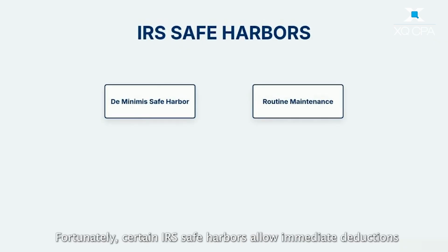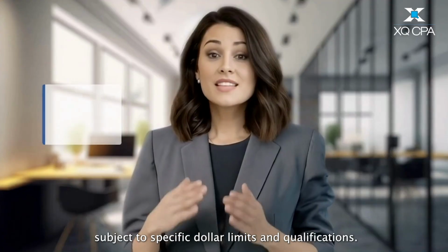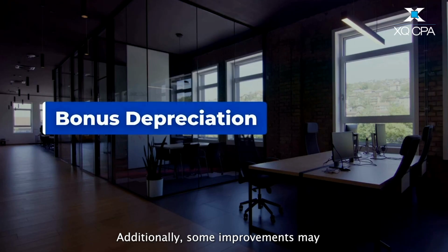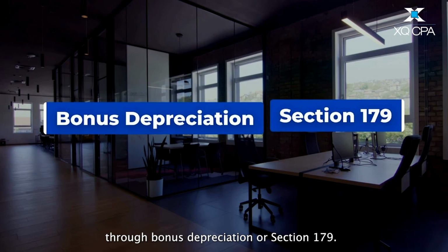Fortunately, certain IRS safe harbors allow immediate deductions for routine maintenance and smaller expenditures, subject to specific dollar limits and qualifications. Additionally, some improvements may still qualify for immediate expensing through bonus depreciation or Section 179.